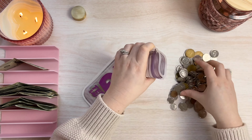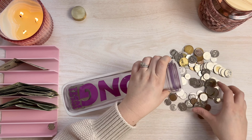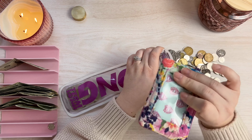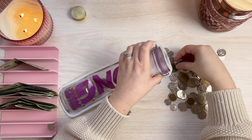So I'm going to take all of this Canadian change and shove it in here. Again, this has not been tracked or anything. I'm just trying to fill this pouch up. And now I have an empty little change purse that I can bring with me the next time we go to Canada.